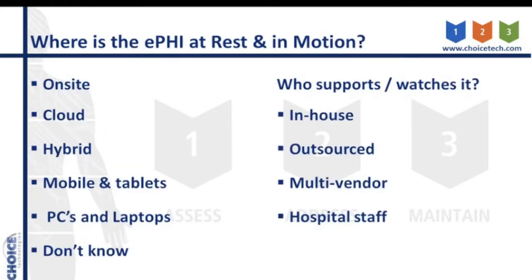The second big thing that we see is, where is the ePHI? Where is the electronic protected health information when it's at rest and in motion? A lot of times we'll see this patient information is on site, on servers, workstations, tablets. A lot of things are actually going to the cloud. So an EMR could be in the cloud, or it could be on site. It could be the billing is on site and the EMR's in the cloud. We see every combination, and we don't really see two systems that are the same. Or it could be a hybrid. We're seeing a lot more hybrid solutions where some of the ePHI is in-house and some is in the cloud. But you have to be able to identify where this information is.